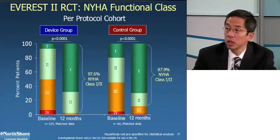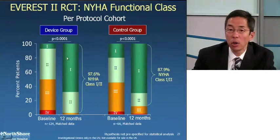But as we move to talking about the clinical endpoints, there was a very similar reduction in heart failure severity at 1 year. The high percentage of patients shown here in the device group achieved a reduction in their New York Heart Association class, 97.6% at 12 months, very comparable to the surgery group, 87.9% here.